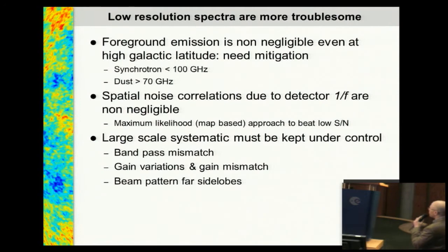the systematics are predicted to be more relevant at large scale, and I will mention three: the bandpass mismatch. The detectors do not all have the same bandpass, and that's very relevant when you play a game with CMB and foregrounds. There are gain variations, your gain is fluctuating, and since the way polarization is measured, this is going to have an impact. There is gain mismatch. Even if the gain was constant, you would only measure it to within an error, okay? And so when you take the difference to get polarization out, systematics may appear. And there is, of course, the far beam pattern. So we have to be very careful about all these.